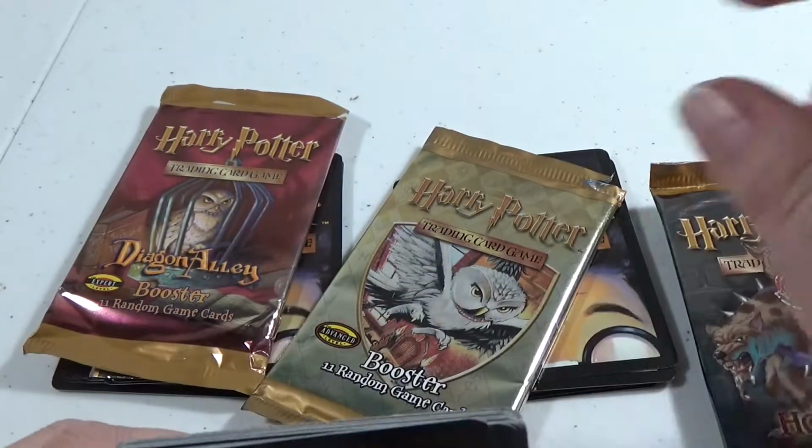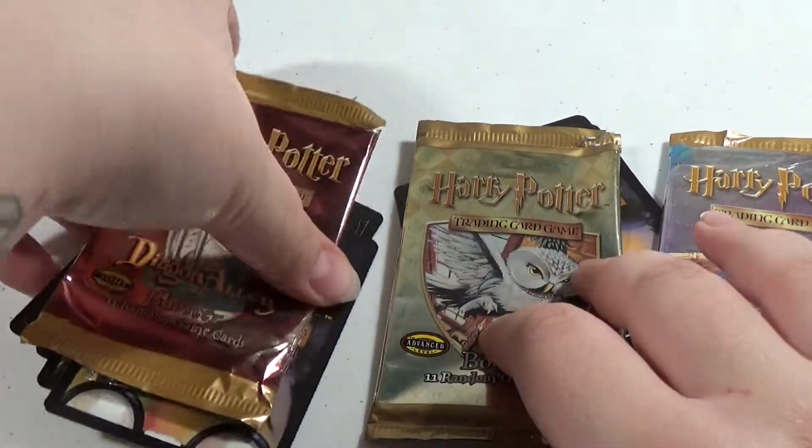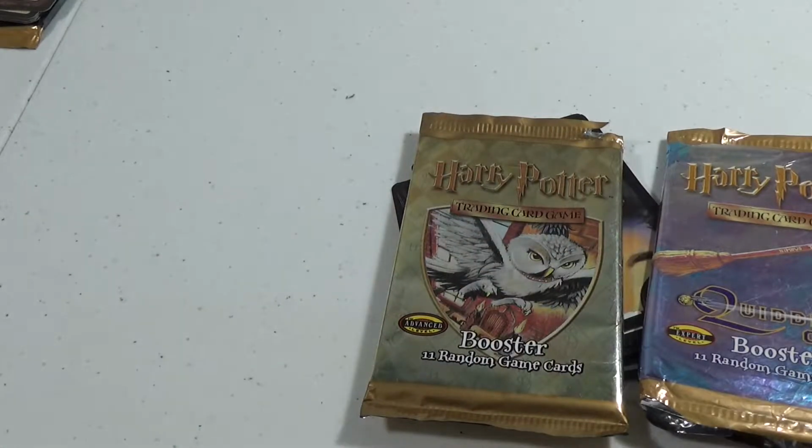That's another one without shinies. What a bummer. That's two without shinies. Alright, let's go for Diagon Alley. This is an 11 pack booster, and it's also 2002.